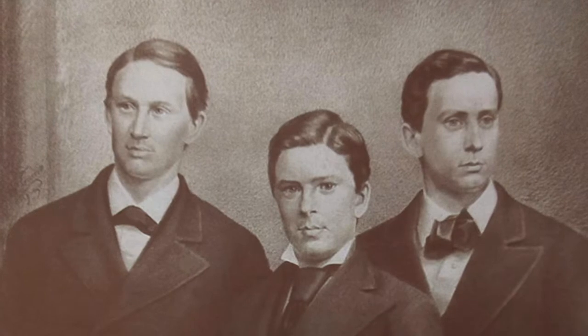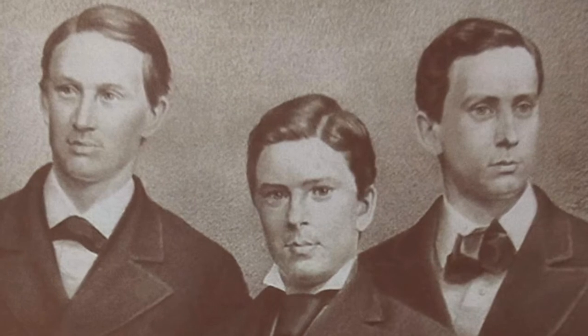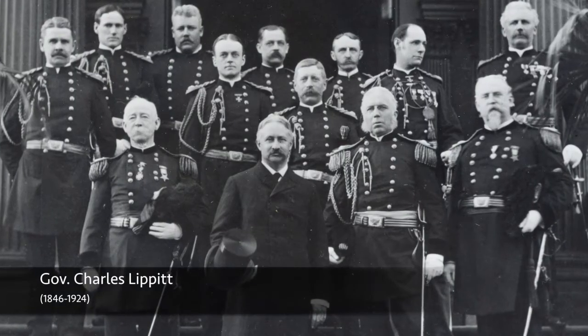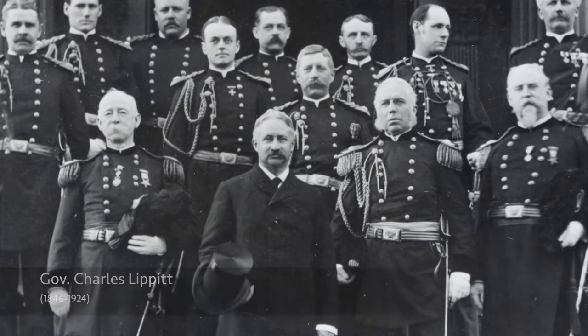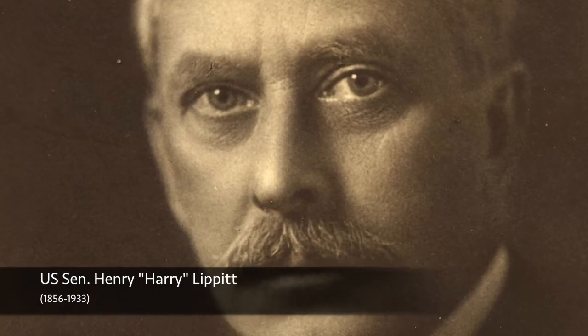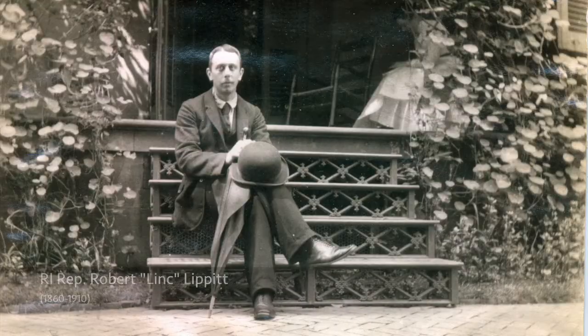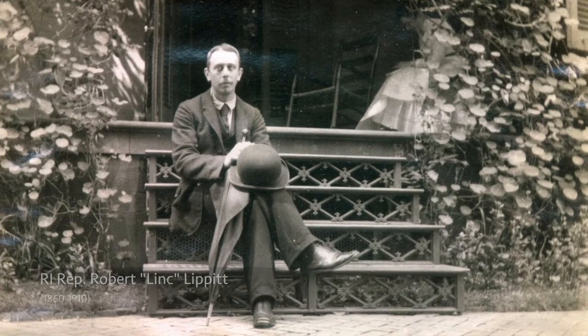Now, the idea of public service is very important to the Lippitt family, especially in the 19th century and continuing on into the 20th century. Henry was serving as governor, but altogether the Lippitts had 6 children, 3 boys and 3 girls, and all 3 of the Lippitt sons actually followed in their father's footsteps and served in public office. The eldest son, Charles Lippitt, served as Rhode Island governor just like his father did. The middle son, Henry F. Lippitt, who the family called Harry, served one term as a United States Senator from Rhode Island. And then the baby of the family, the youngest son, Link, also served in the Rhode Island General Assembly.